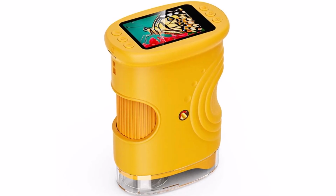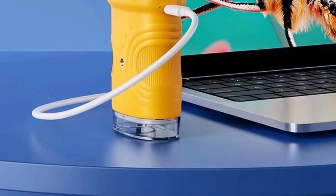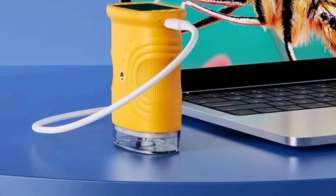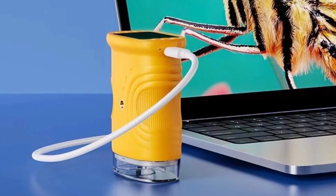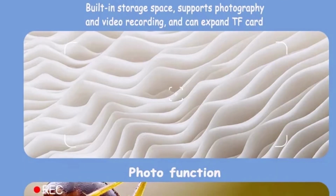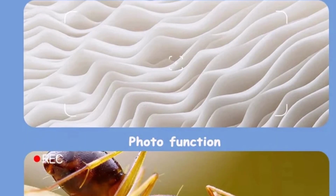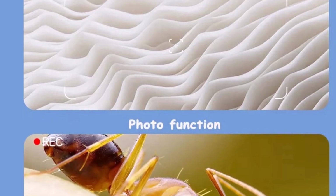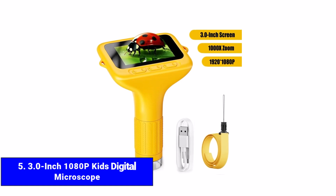The built-in LED lights help improve image clarity by providing proper illumination. The device is easy to operate, making it suitable for children and beginners. It is also designed to be durable, ensuring long-lasting performance. Overall, this mini microscope offers a perfect balance of portability, functionality, and ease of use, making it a great educational tool and gift option.